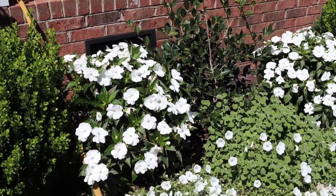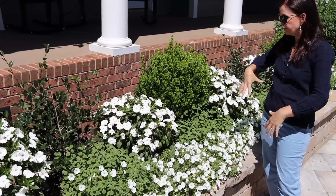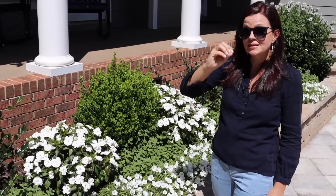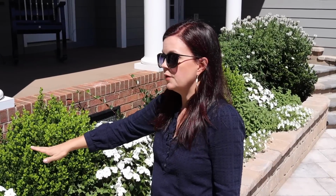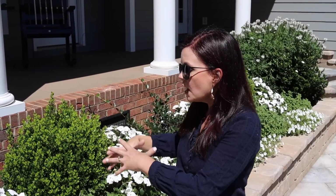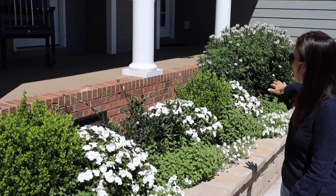Last year I used it more in the shade garden, and they did so well, I decided to bring them here. Even though, like I said, it is hot right now, they are maybe showing a little signs of heat wilt. I probably need to water them. Jerry says no, they look good. Nice and thick and full, gorgeous, and big huge pops down through here.